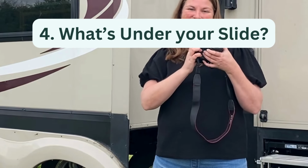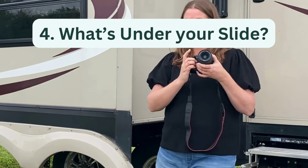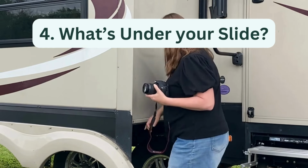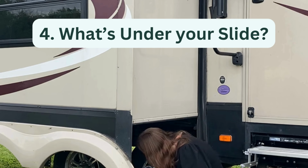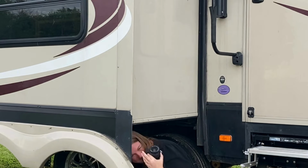All RV slide outs have wires for their electric power, and some may also contain wires and lines for appliances. However, different manufacturers attach and secure these lines in different ways. Every RV owner should take pictures under each slide out. Then when wires become loose or unattached, you will know exactly how to resecure them.